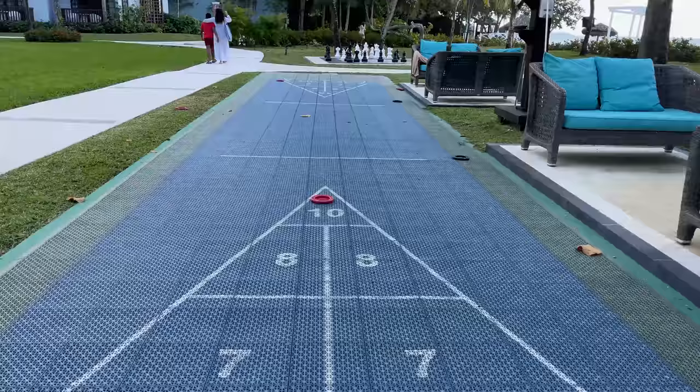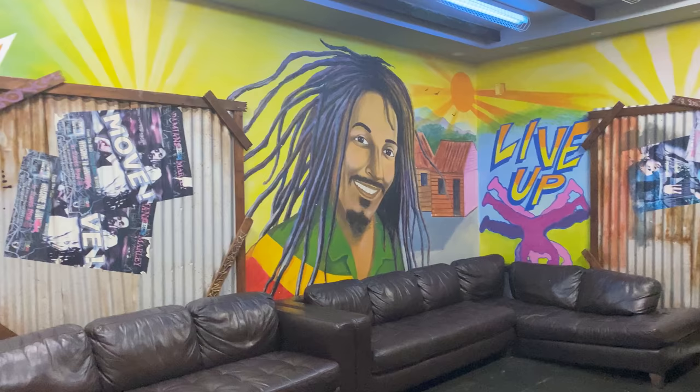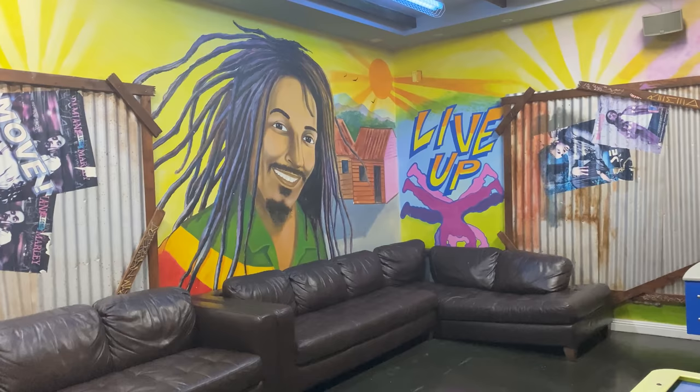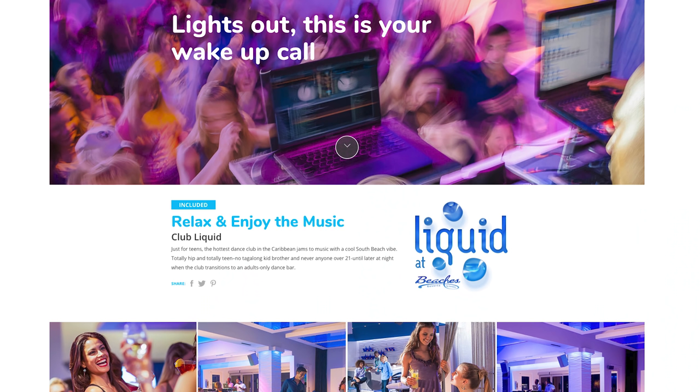For tweens and teens, there's a lounge called Trench Town, which is a hangout for their age group. Tweens and teens also have access to Club Liquid, which is actually the adults' nightclub from 11 p.m. to 2 a.m., but earlier in the night, from 9 p.m. to 11 p.m., Club Liquid opens exclusively for tweens and teens to dance and enjoy the DJ. No adults are allowed into the space during that time, and of course, no alcohol is served either.